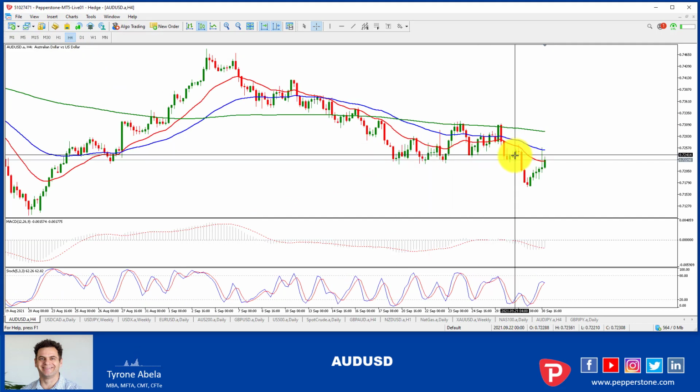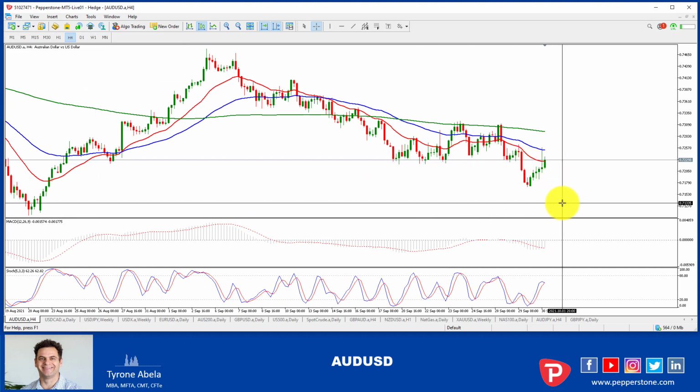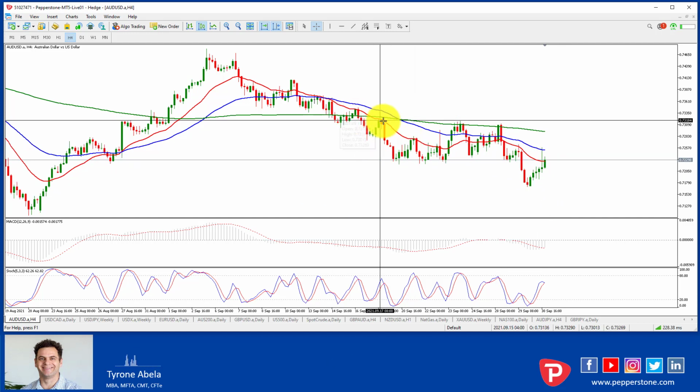So I think the setup's on the 4 hour there at the role reversal zone. And then we'll see if we can get it down to that 71.20. But this has been really, really good trading. Hopefully you're able to catch some of this because we've had some fantastic moves on it.